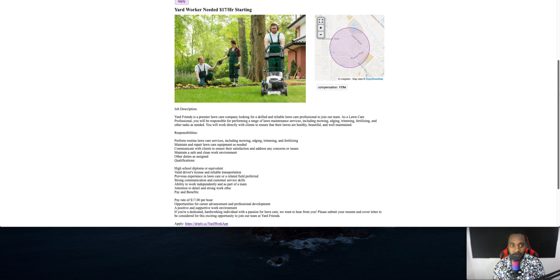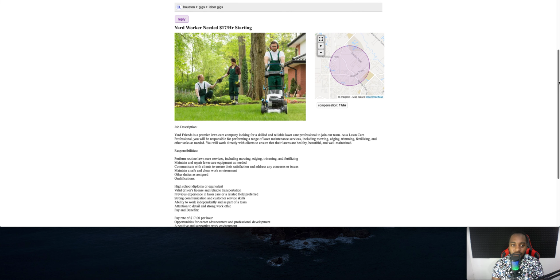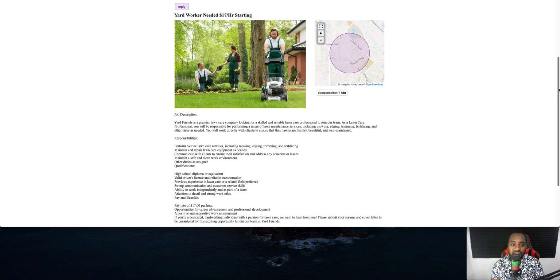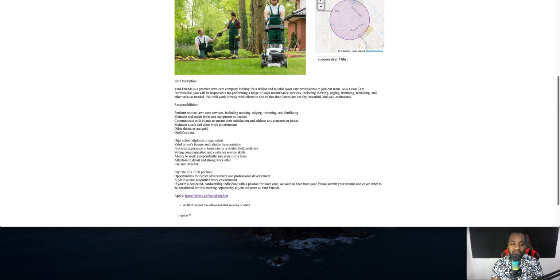Major difference from "must have a phone, must be 18 years of age." No effort at all is put into that. Don't get me wrong, it still works, but there is no effort. This looks a million times more professional. Yard worker needed. Oh, I need to change the title, but you get the point. Yard worker needed, $17 an hour starting. Job description, responsibilities, qualifications, pay and benefits. Boom. And then all it is right there is apply.